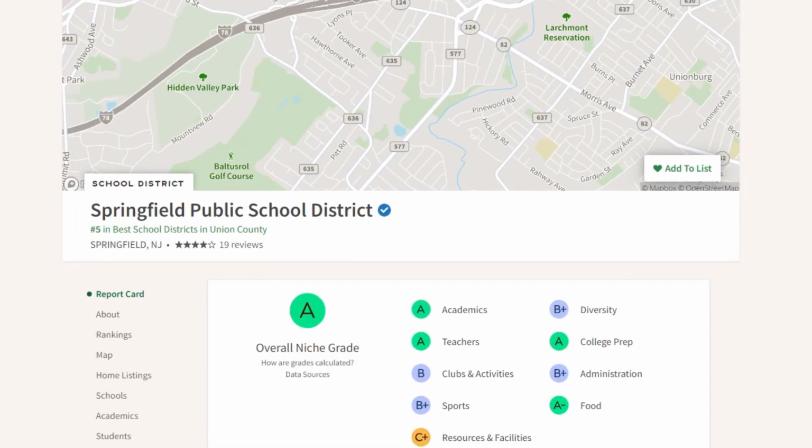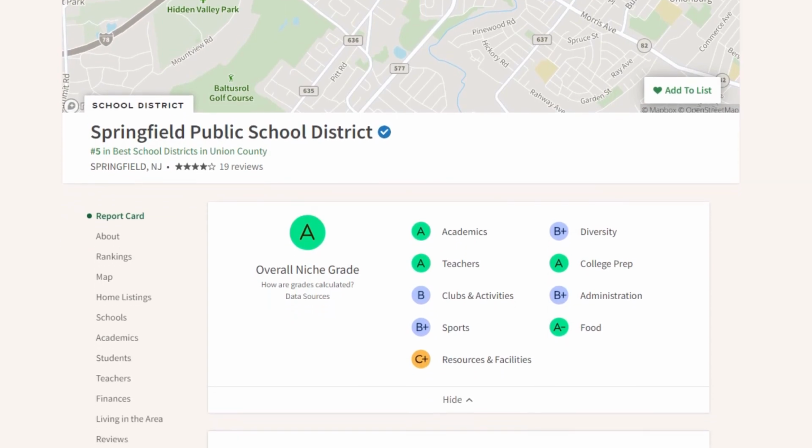And that's kind of going to get us to our first point. It's going to be the school districts. Here in Springfield, it's going to be an overall A-rated average. You're going to be competing with towns like Scotch Plains, Clark, and Cranford, and it's actually beating all of those towns. And a really cool thing that we want to mention is the affordability factor that we're going to talk a little bit about in the video.